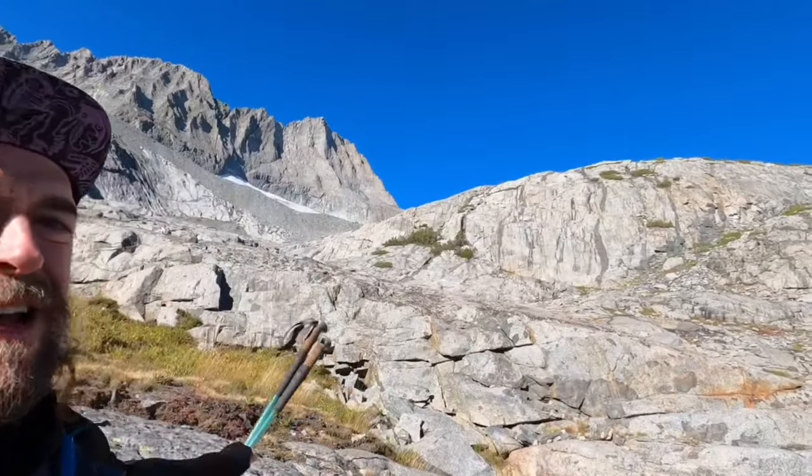We're here in the South Fork, Big Pine Creek. We're headed up to the Middle Palisade. It's way up there behind me. We took an alpine start this morning. We're about 6 miles up the trail, doing some talus hopping now. Gonna be crossing the moraine and headed up to Middle Palisade.